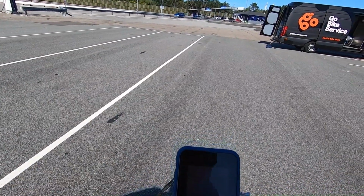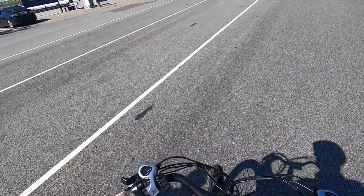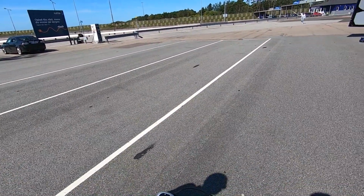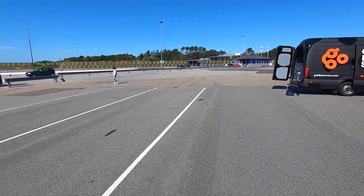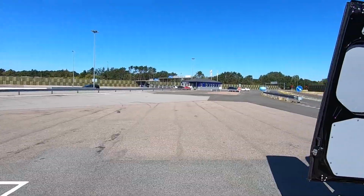What I liked about it was Nigel was telling me to use both brakes. In Denmark, the one on the right brake is actually the rear brake. So he said, for stability, pull both brakes, and it really has got some stopping power. Of course, these are disc brakes, so they can stop the weight, but also stop the weight at speed.